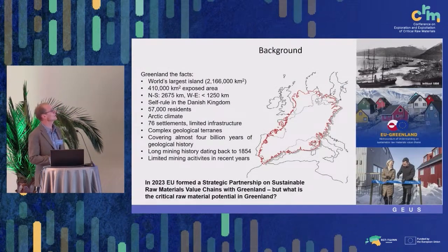So just a little bit background on Greenland. So we're focusing on Northern Europe, but we also heard this morning that the EU Commission is also having these strategic partnerships with third countries. And that includes actually Greenland. So in 2023, in November, there was formed a strategic partnership on sustainable raw materials value chains with Greenland.